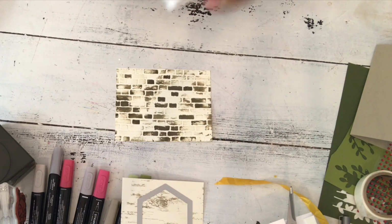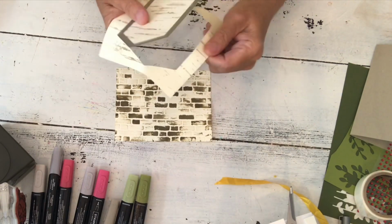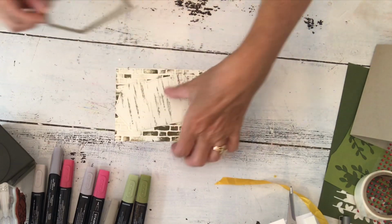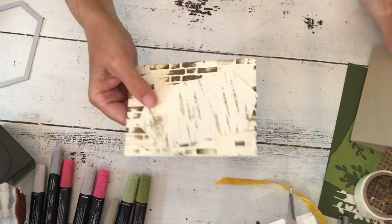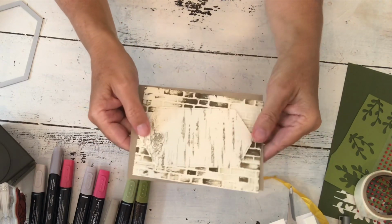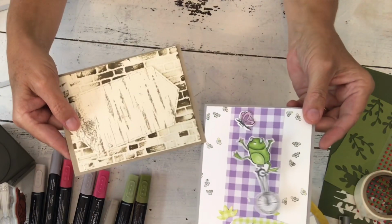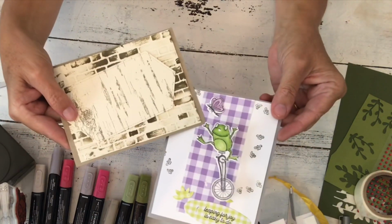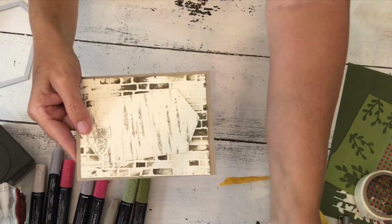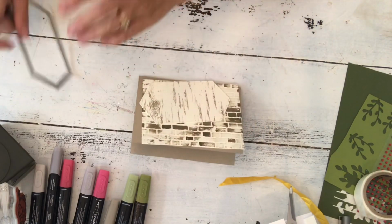So now we've got two backgrounds. Pop this out. So now we've got the barnyard brick and then a little tree that our little cow's gonna stand by. So you can see here, on here I stamped with, there were little bees in this set and then I added the gingham. So here I've got my two coordinating backgrounds. So I've kept the two different backgrounds, just went with two different things instead.